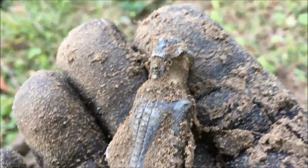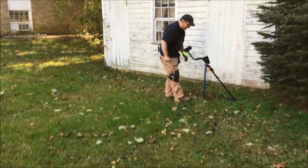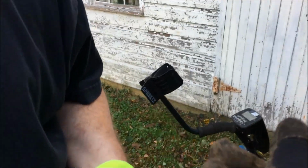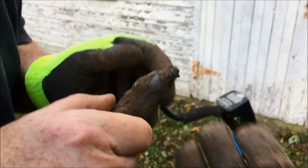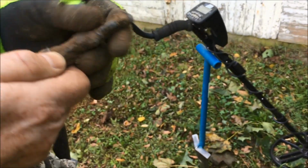That is cool. Let me go show the nibbler. Hang on. All right, I'm walking over. I'm going to show the nibbler. All right, I got a good relic. My first good one. Well, my second good one. Boom! Whoa! Feel how heavy that thing is. Is that William Penn? I don't know. Is it William Penn?